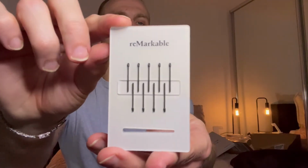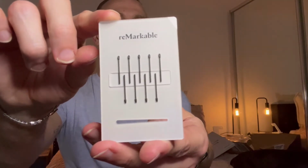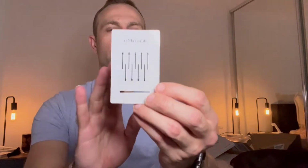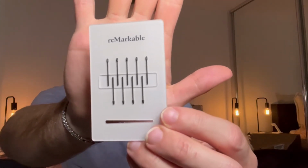And this marker also comes with extra nibs. So the tips of the Remarkable you have to replace over time. I've heard different things on different reviews, that people are getting upwards of 2 months out of the marker, sometimes 3. Other people are getting quicker because they use it a lot more. I imagine pressure, how you're writing, probably adds to how quickly these run out. But you get an additional 9 nibs, they call them, that go into the marker.